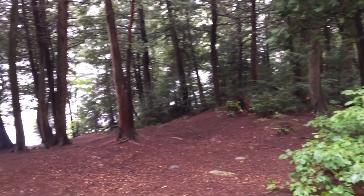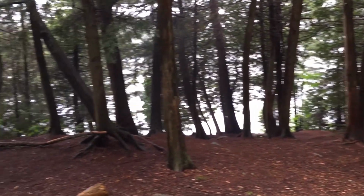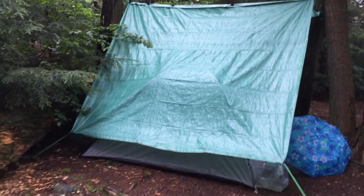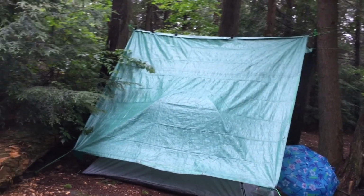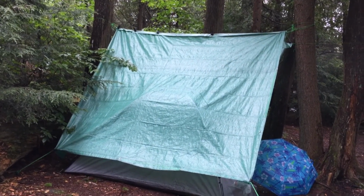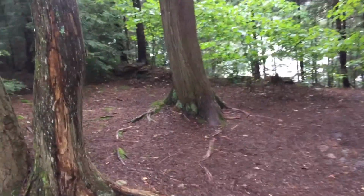Just because I have nothing else to do, I thought I'd make another movie around the campsite. We just started to get ready for lunch, although it's kind of like an hour early, but there's several things that have to happen in order to have lunch. This, by the way, is one side of the tarp system over our campsite. And I'm doing this movie outside because it's not really raining. There's just drips coming off trees right now.